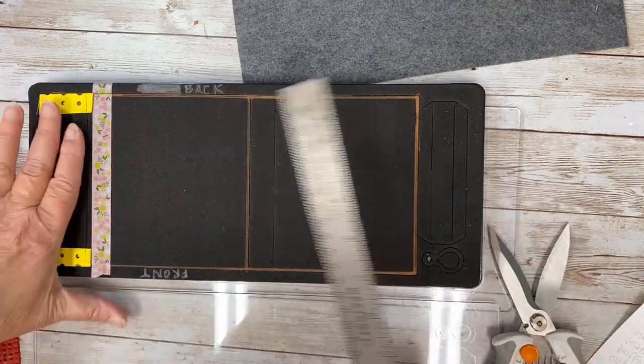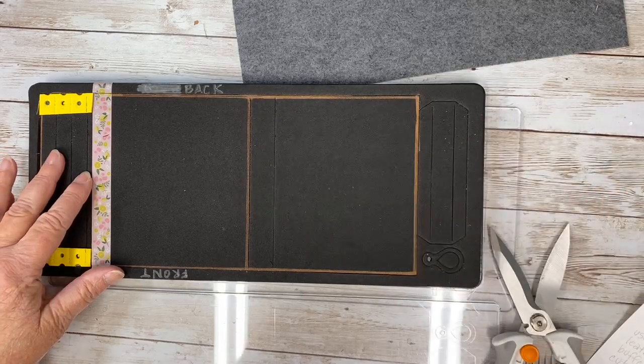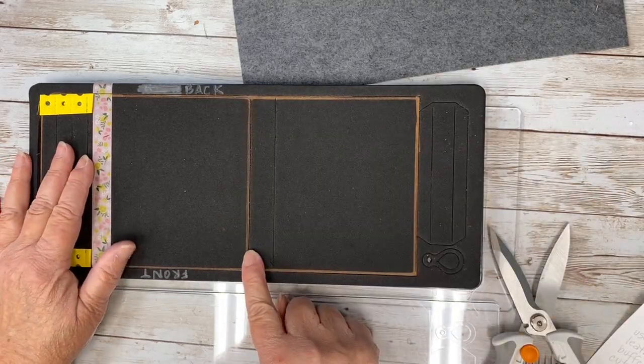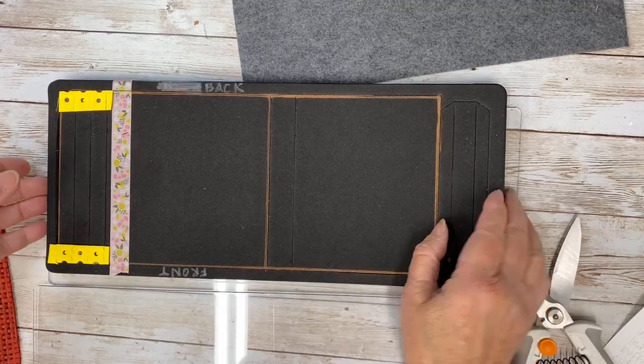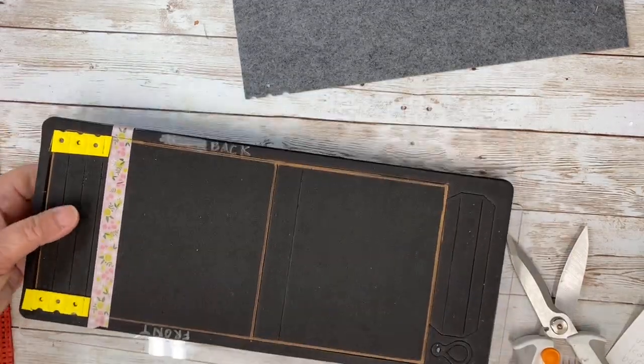Okay, so we're going to cut a piece. We're going to lay one end here and one end here. But you can see there's a score line. That might be a problem. We don't want it to cut. So let me show you what we're going to do to fix that.